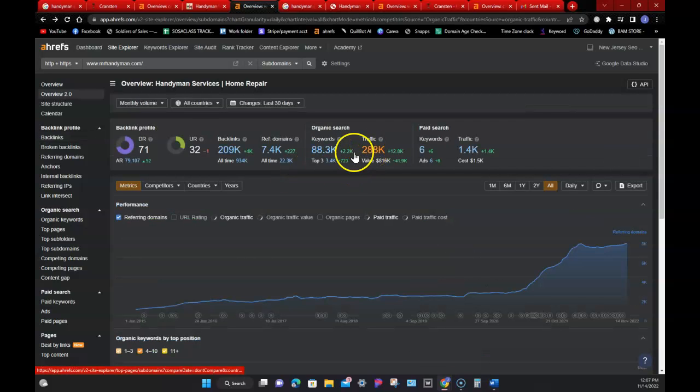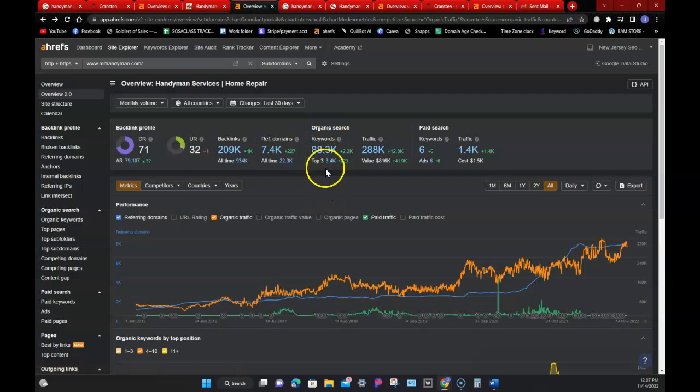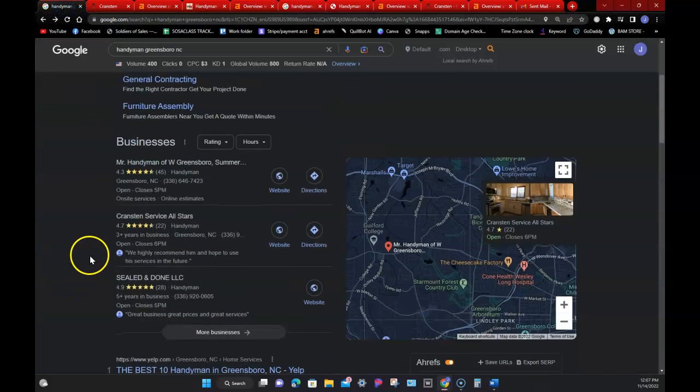And obviously he's got a lot of traffic coming through with the keywords that are being typed into the Google search and generating that. And that's why that's putting him in the number 3 spot.